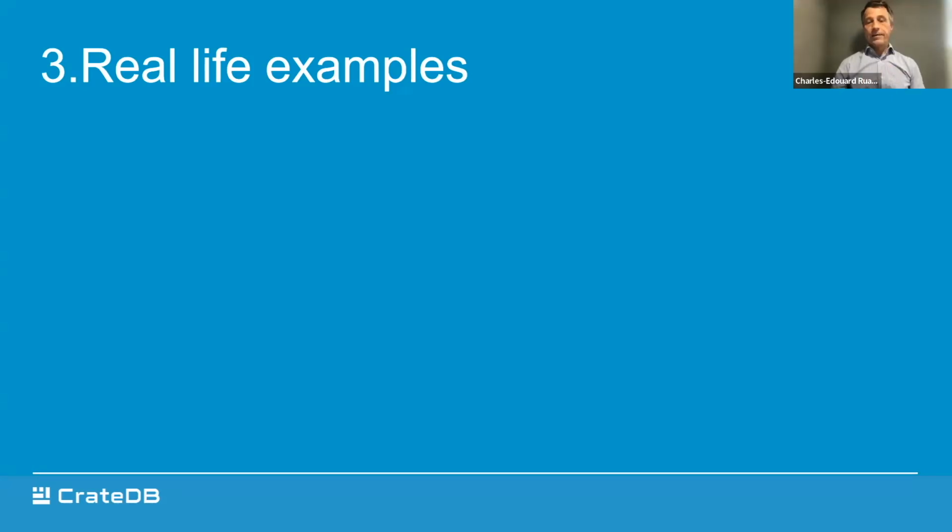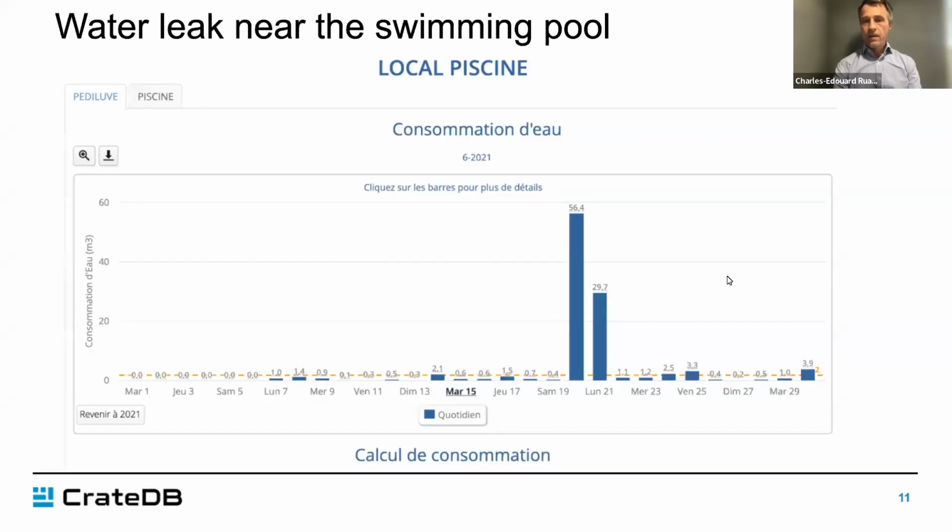Sure, that's correct. So with the water sensors that you saw on the previous slides, we are collecting water consumption information in near real time. And we have developed an algorithm to detect leaks, whether they are big or small. The idea is pretty simple: just look at the flow over the past 24 hours. And if the level has not reached zero at least one time, then it means there is a constant flow in the pipes. In most cases, that means there is a leak. So the platform will detect that and send alerts.